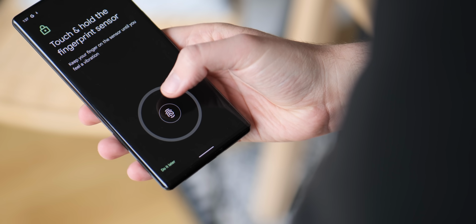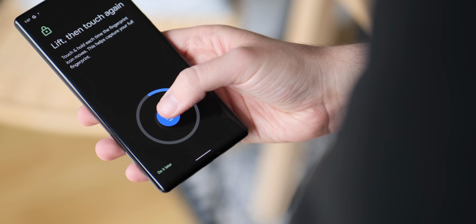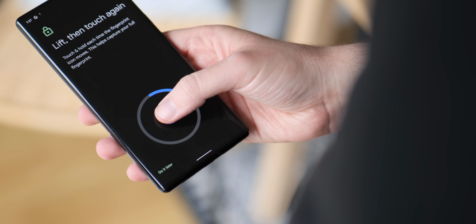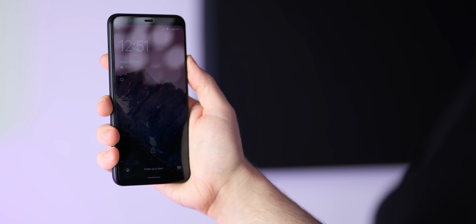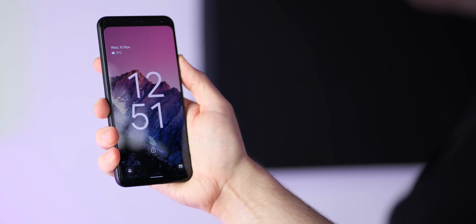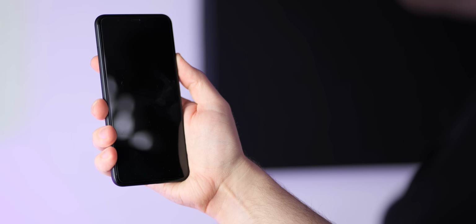There's also an optical in-display fingerprint scanner used on the Pixel 6 and 6 Pro for biometrics, which is the sole biometric authentication method here. Compared to other smartphones, this is slow, and when compared directly to the Pixel 4's Face Unlock, it is in fact very slow, as Face Unlock is very, very rapid.